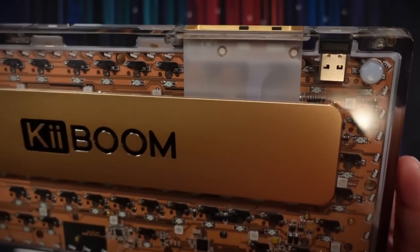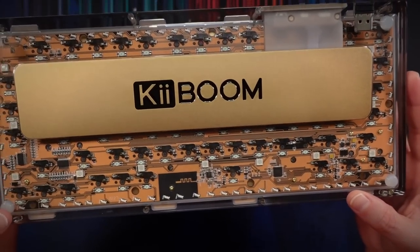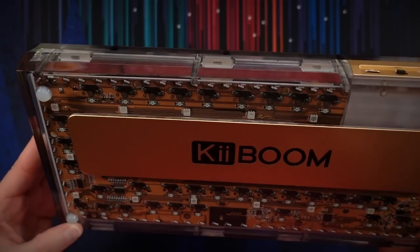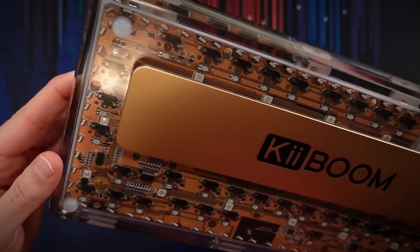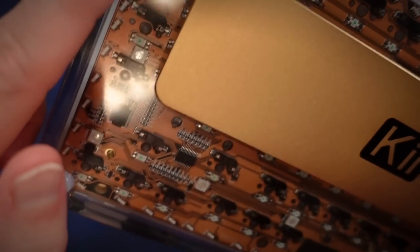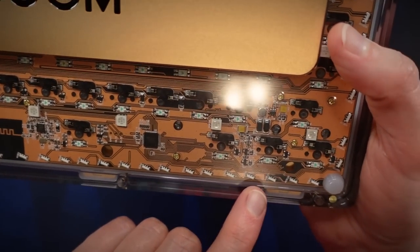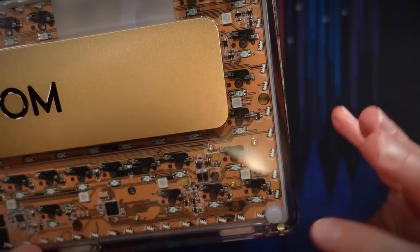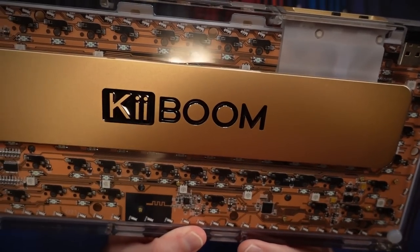I presume it diffuses a little bit of RGB as well. I guess this board must have edge lighting, or underlighting more properly. In fact, I guess these all around the edge here are LEDs. We will find out, but I think those probably are all SMD LEDs arrayed around the edge. The PCB itself is gorgeous.